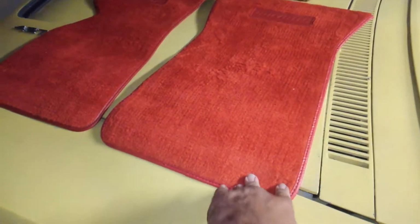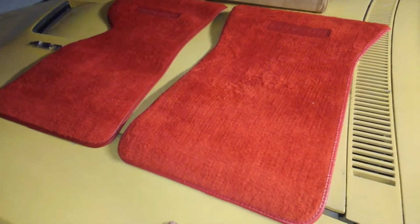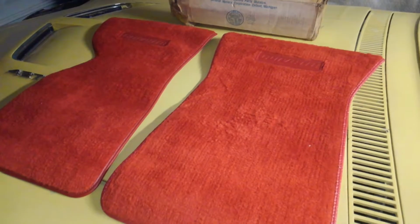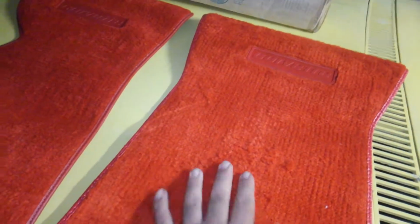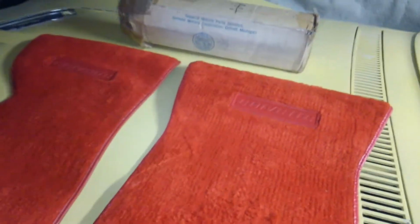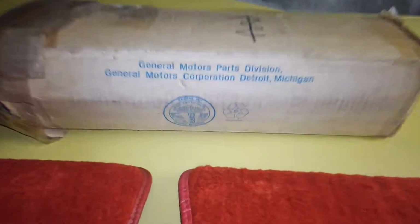Floor mats are kind of a funny thing. They're kind of an unnoticeable item if they're there working, but if they're really soiled or missing, then all of a sudden you notice. It's kind of unusual to even come across new old stock floor mats. A lot of times these just got used and thrown out, worn out, especially here in the center portion. These are in incredibly good shape, excellent condition. They've just been pulled out of the box.